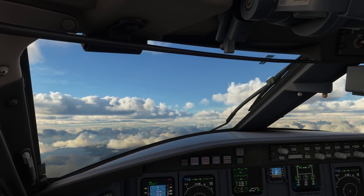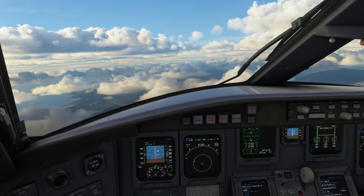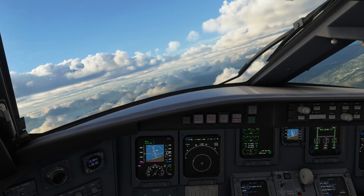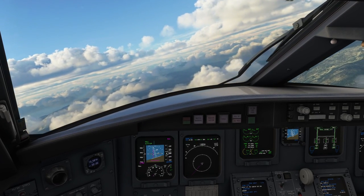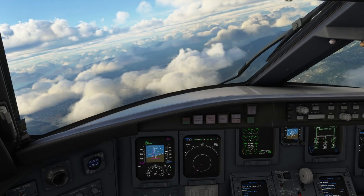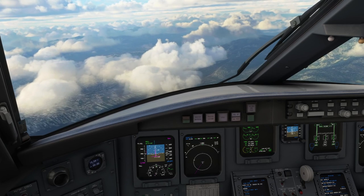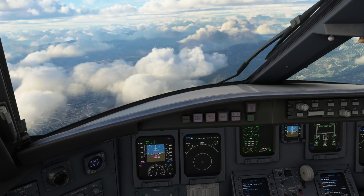Coming up for 8,500 feet. 9.5. Starting to level out. And we're coming through 10,000 feet. So now we can safely level out and accelerate. And you get a lovely view from up here of the valley. So at 10,500 feet.